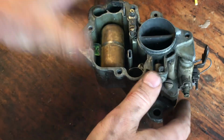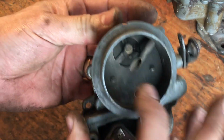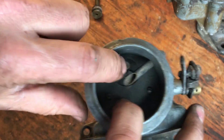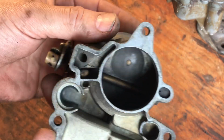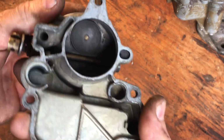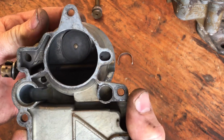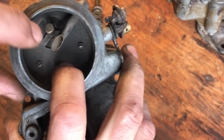This is the float intake, air idle screw, choke. This one's interesting. It did lots of different little chokes over the years. This one has a little spring there. You can see it. Now, the rubber valve opens when the choke's closed. I don't see it opening. So the vacuum's going to open that. That's interesting. My car does not have that.